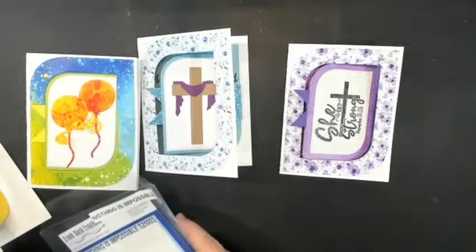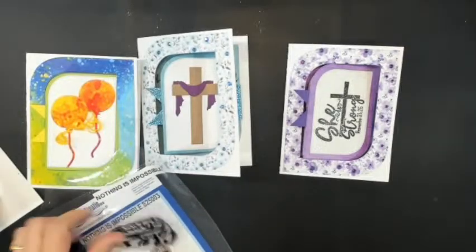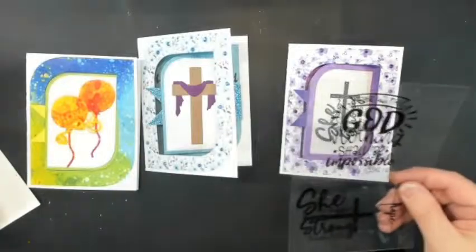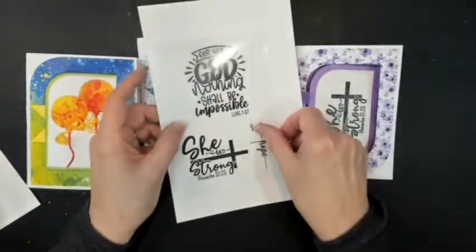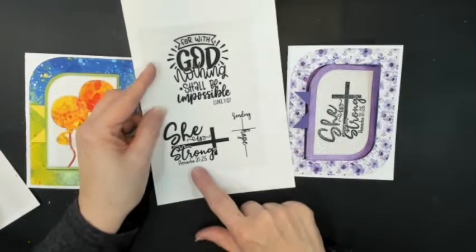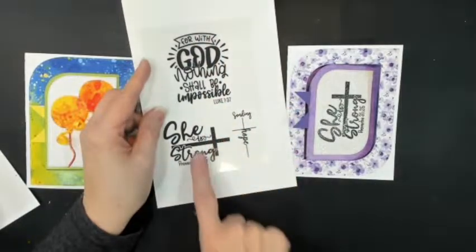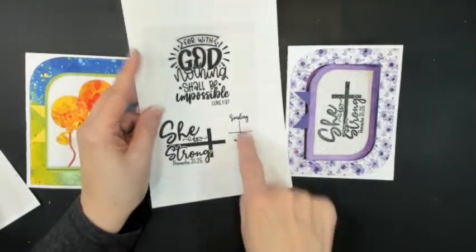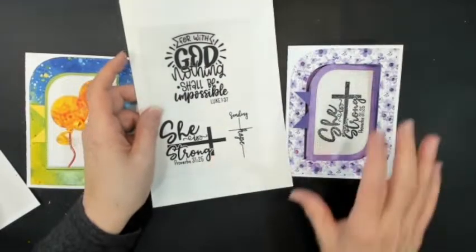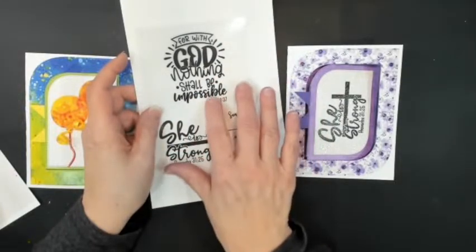Let me pull this. Nothing is impossible. Let me pull my stamps off. I have used this quite a bit. So let's get a look at what we're looking at. I think she's talking about the one with the cross and the purple robe. So this is the set. Nothing is impossible. And it's got, for God, with nothing is impossible, she is strong and sending hope. These are the 3 pieces that are on there. And they're actually sized to fit the Stitched Annabelle. You can see it's just a nice size for the A2 card.